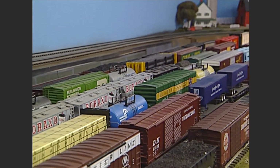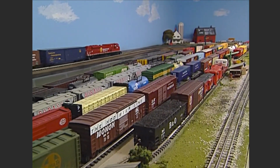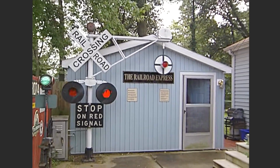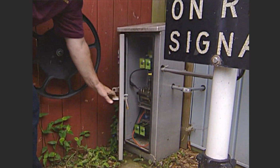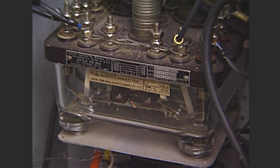Jim has created a wonderful railroad atmosphere in his miniature world, and that even extends to the outside of the train room. This is a 1937 Model 5 auto flag, originally made by the Western Railroad Supply Company. It has all of its original relays. I don't ring the bell too much because it's only about 6 feet from my neighbor's bedroom window.